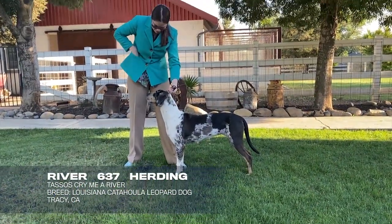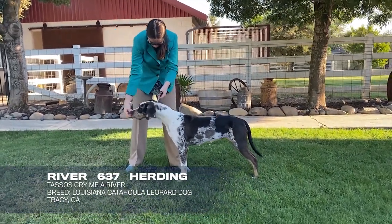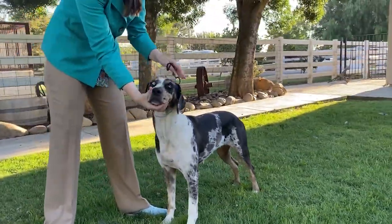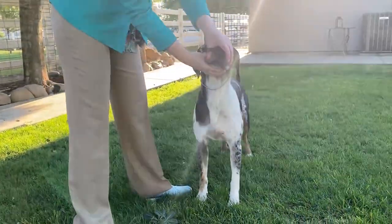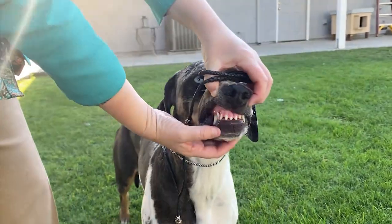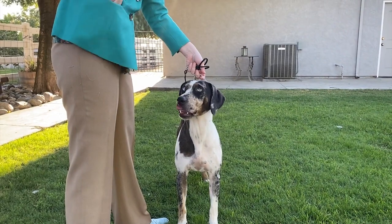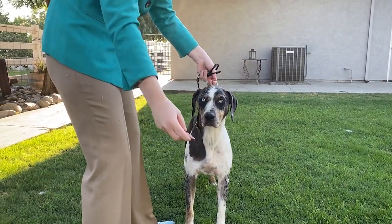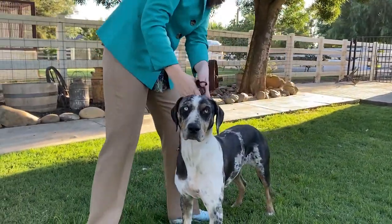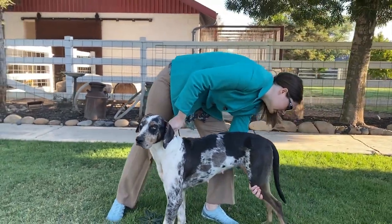Okay, our herding group winner is River, Tasso's Crimea River, owned by Bethany Sanders out in Tracy, California. Lots of Catahoulas in Total Dog today. Expression. See that one blue eye, one is like half. Nice. Set her up. Make sure her back is not cow hocked. She is watching the camera.